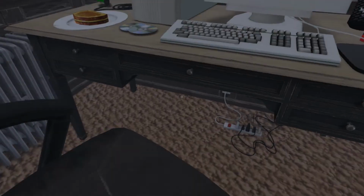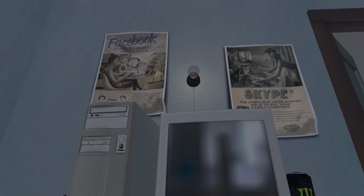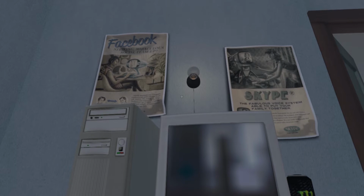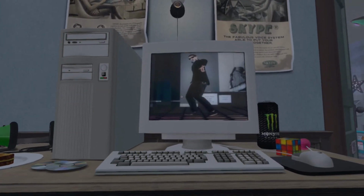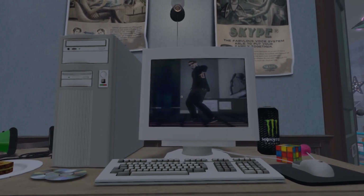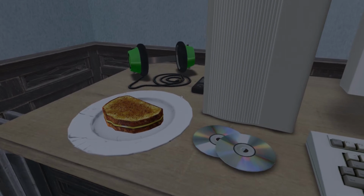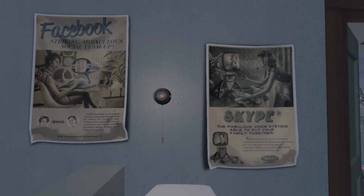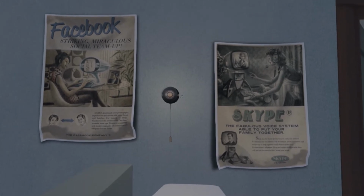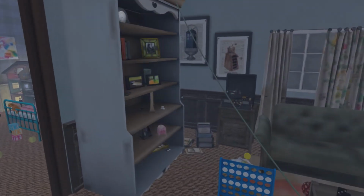We got the computer here in particular. It looks like somebody was having a sandwich and a monster next to it. And that's kind of neat. They have ad flyers in an older style for things that are current. And I guess the computer is another one of those picture slideshows. These ad styles are probably something you would see in the 40s, but they're being used to show things that are current.